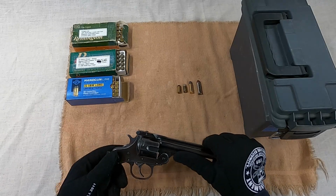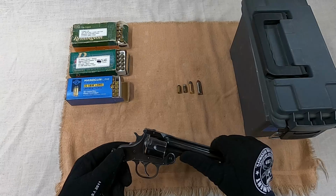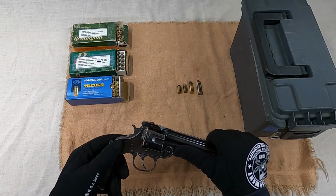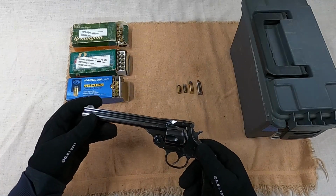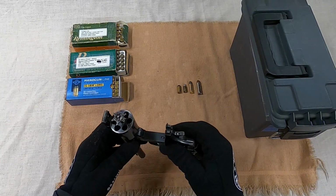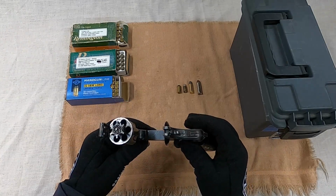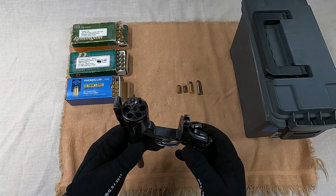One thing I don't like here is that the barrel has a bit of play in there, and I know that's not good. I imagine it should be totally tight and not have any play in it at all. But this one definitely does have a little bit. And I imagine it's just from closing the gun so many times that it wore out the edges of the latch there. So it does automatically eject. I see that. That's pretty cool.